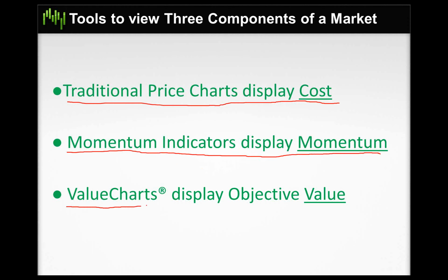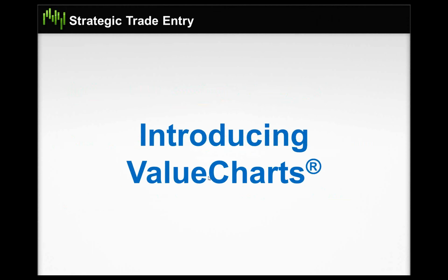Now, value charts is a tool designed to display objective market valuation, and value is a relative measure. It's important to understand that value is not absolute. It's a relative measure. So we're interested in understanding what active market participants consider to be fair value, overvalued, and undervalued for a market. And there is a way to measure value. It's important to understand that.